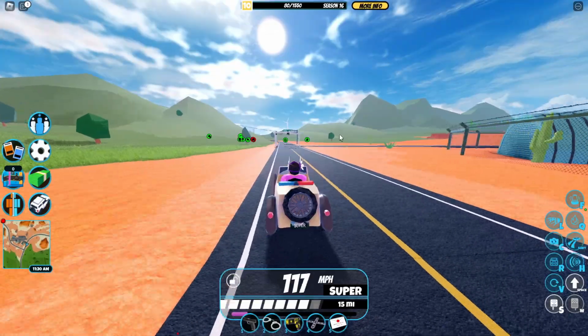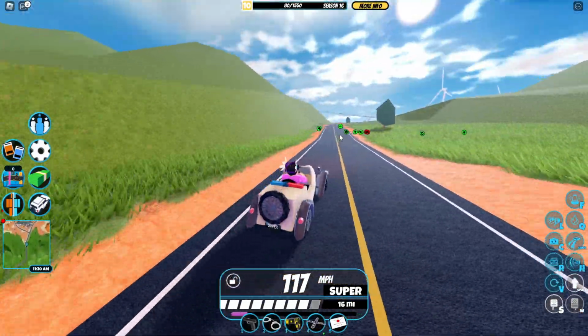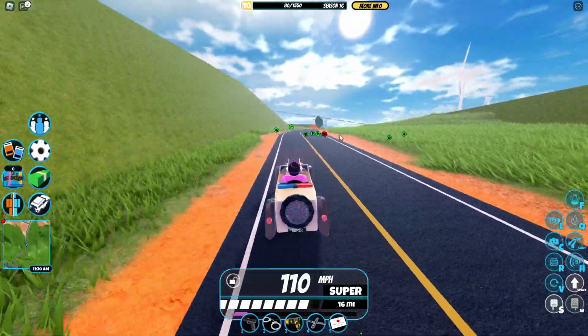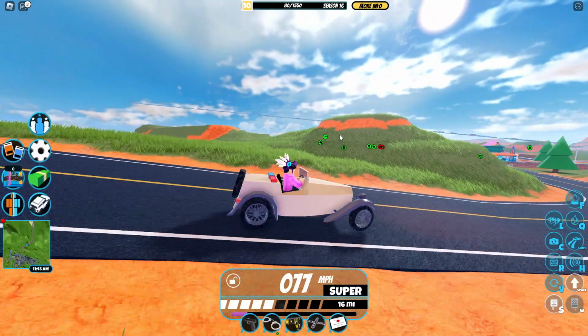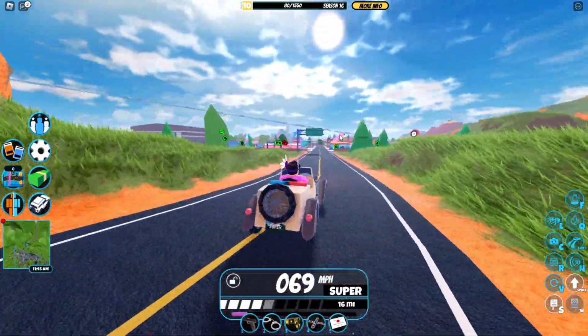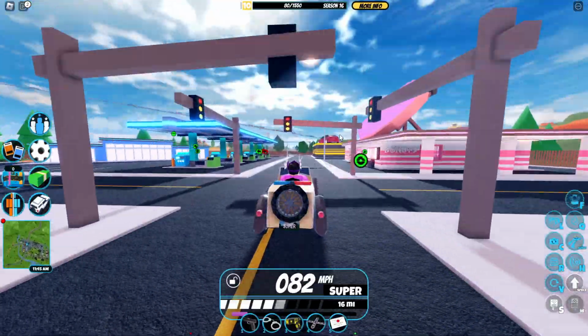It's one of the only older cars we have in the game. The looks on the Classic is also a 10 out of 10 because I just really like the model of it. But yeah, other than that, there's not much to say about the Classic. It's a pretty decent car. I'm kind of okay with it being removed because not many people used it anyways, but still pretty cool car.